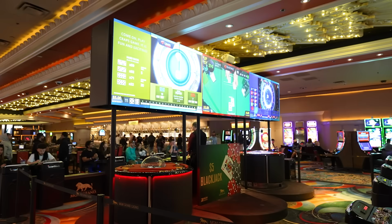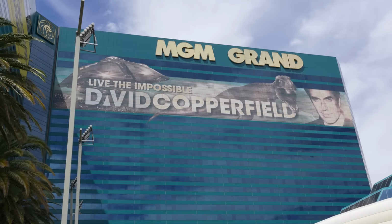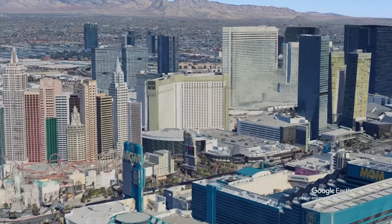Overall, MGM Grand is a property that's more about the amenities and the atmosphere rather than the rooms themselves. If you want a big resort with lots going on, it's worth a look.